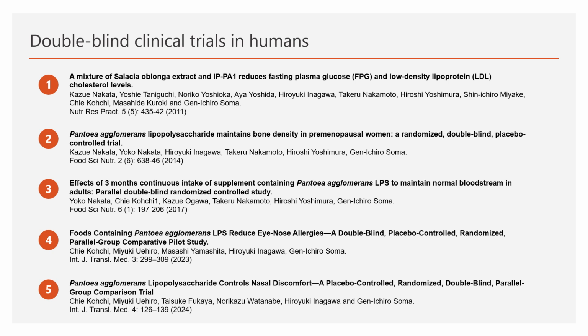So far, 5 double-blind clinical trials in humans using LPS-containing foods have been conducted, and all of them have been published in papers. Now, we will provide each summary.